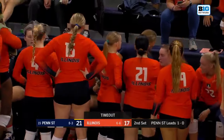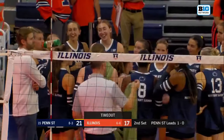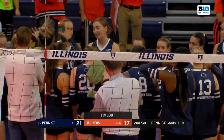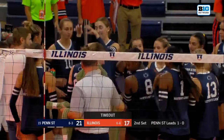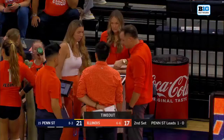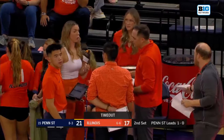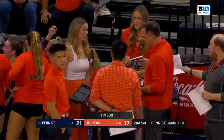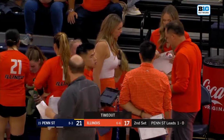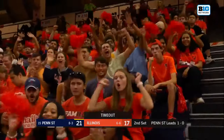Yeah, and so if you're Illinois right now, you've got to get a better pass off this serve receive, and you've got to be able to run some different things. Look for Terry to get this set here, because that is their go-to. But you have to be able to also create opportunities for your block and backcourt defense to transition and get a point. So you certainly want to put up a good pass, try to run something in system. If you don't have the kill, try to take somebody out on Penn State's side of the net and trust that your defense will help you get a point.